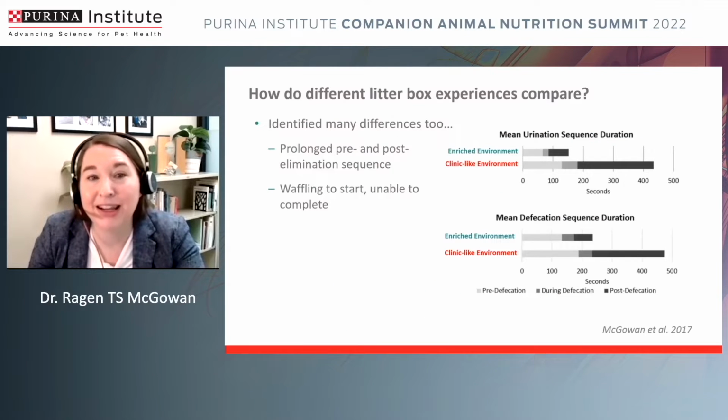In the enriched environment, cats readily entered and exited the litter box before and after every elimination. In contrast, in the clinic-like environment, cats were more hesitant to enter the box. They were actually waffling over whether to go in or out. And then they were hesitating to eliminate once they were in the box.